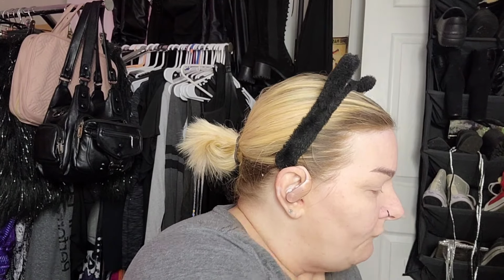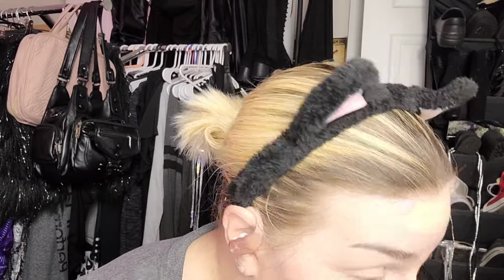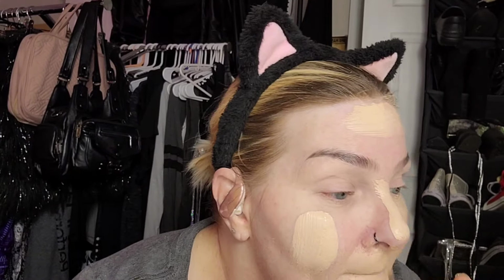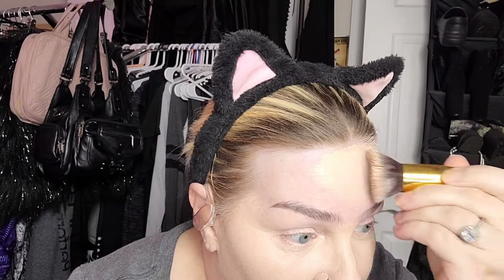So for foundation today, I'm going to use the NYX Born to Glow. I haven't used this in a while. This is in the color Light. I'm going to take this on my brush. Oh, that's a lot. We'll see how much. That's a lot. I might have to take my beauty blender with this also because I poured a little too much out, and I may need to beauty blend some of this in place. Some things come out thick, some things come out real thin. This just came out all at once.